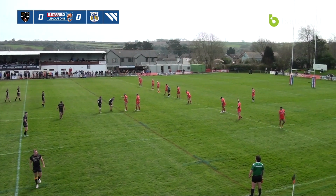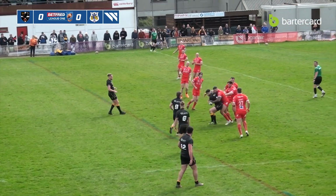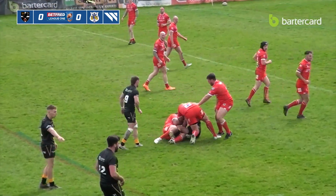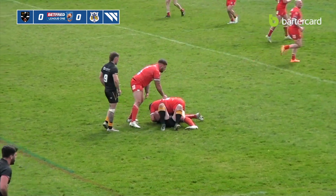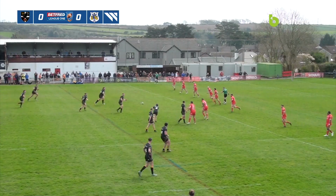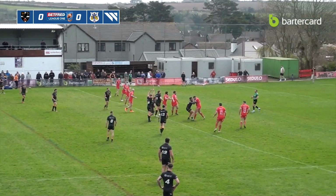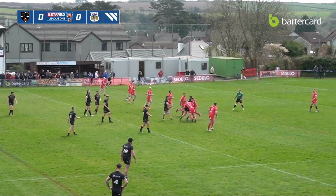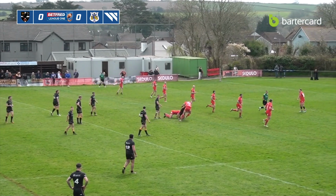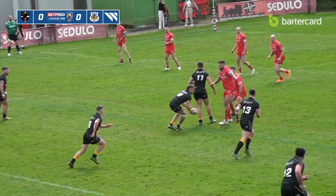Well, another great chance for the Choughs, and it will be Cam Brown, the Australian halfback, who scored two spectacular length of the field tries in the 35-10 defeat of London Skolars last time out. Cornwall taking that momentum and that confidence into these early stages here against Doncaster. And there's Cullen, the player of the match from the Skolars win, making good yards.